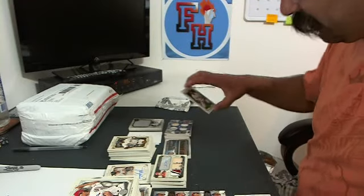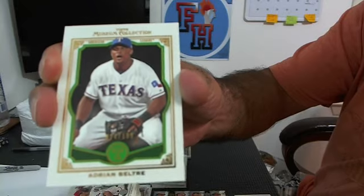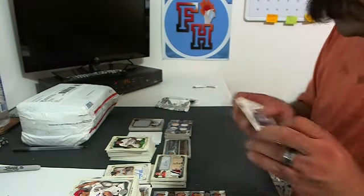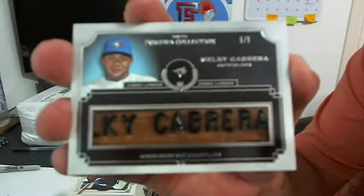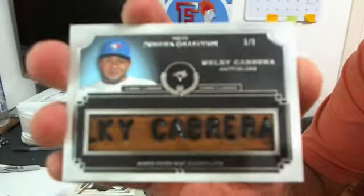And an Adrian Beltre for the Texas Rangers. Run back. No run back. Those other boxes were opened already. So let's look at that Bat Barrel. Bat Barrel. Bat Barrel. Melky Cabrera.